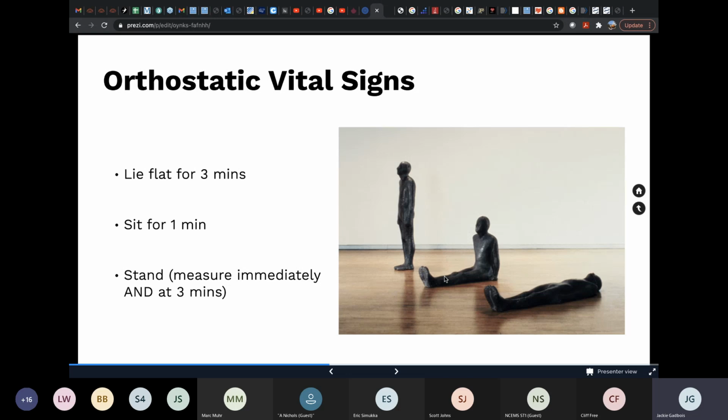So they recommend lying flat for 3 minutes, sitting up for 1 minute. So lying flat for 3 minutes, taking a set of vital signs. And it's heart rate and blood pressure that is specific on how they interpret them as being abnormal. Sitting up for a minute and then taking another set of vital signs, and then standing and measuring an immediate vital sign check and then a 3-minute vital sign check.